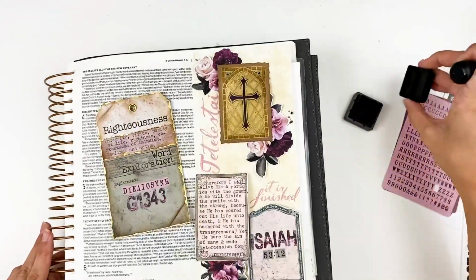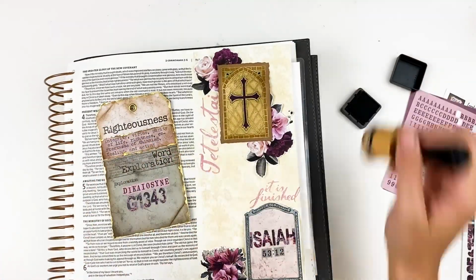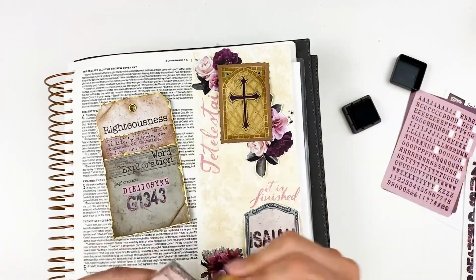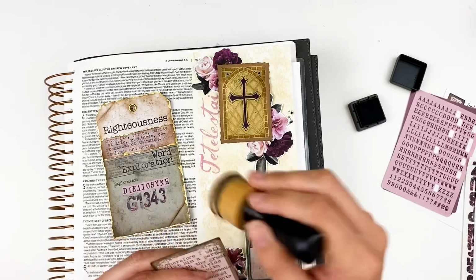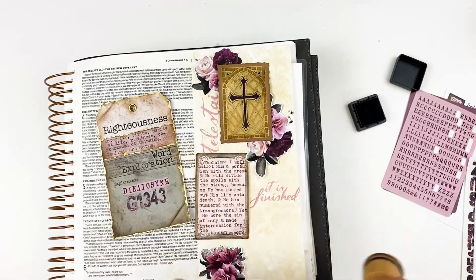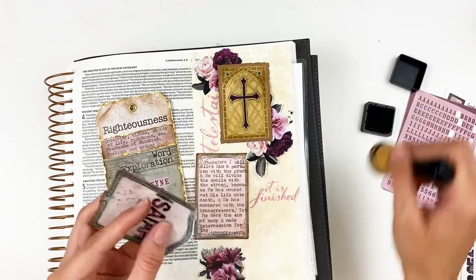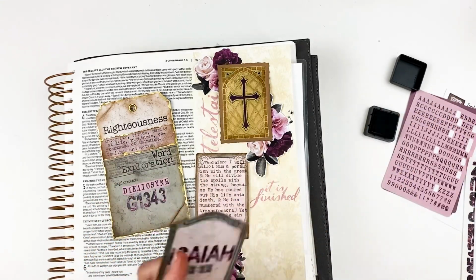So I just put the transliteration down there and then the Strong's Concordance number. If I had come across any notes that I wanted to include, I could include those on the back of the tag. And then here's where I'm going in and just distressing everything with the Gathered Twigs Distress ink.